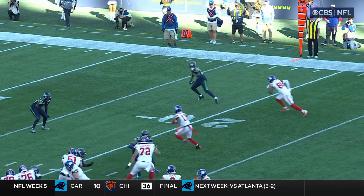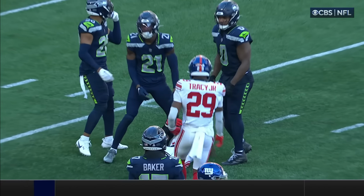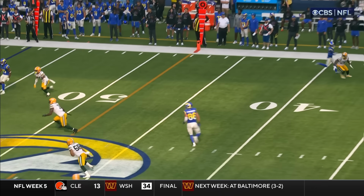But quick in-cutting slant. Ball is down away, so if there is contact coming, he's not going to take the brunt of it. To come out of the middle as if he's a corner.